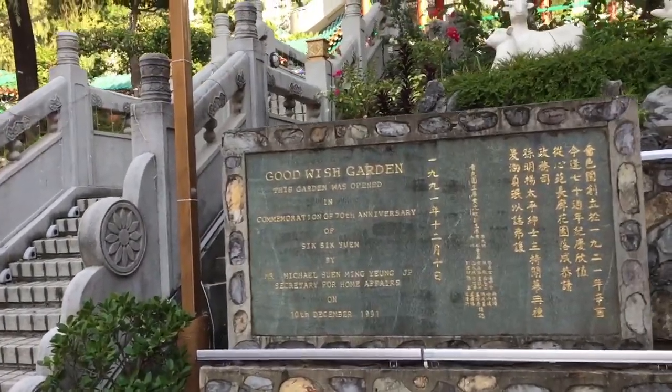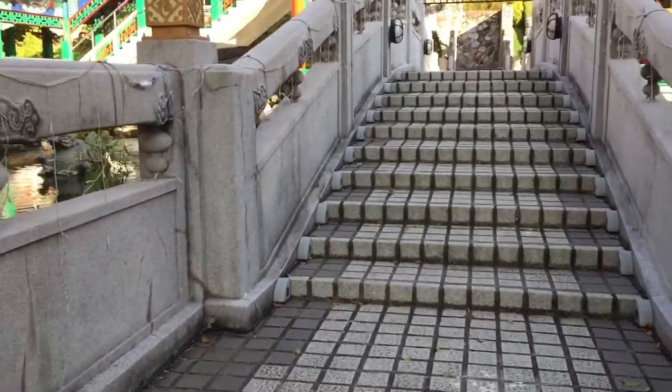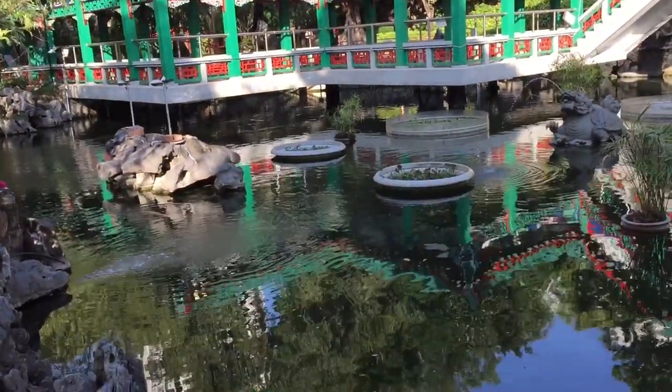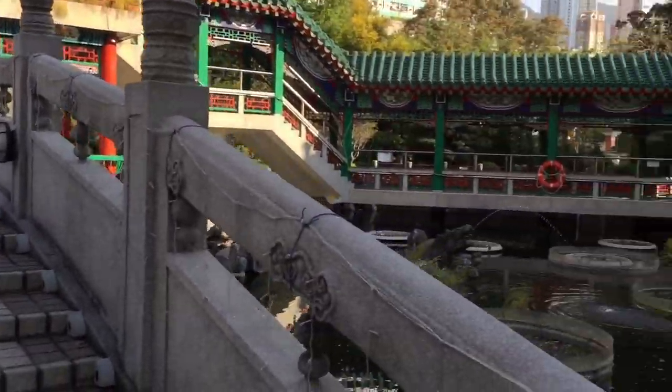And this is the Moon Gate entrance to the Good Wish Garden. Yes, this is the Good Wish Garden. They believe that all your wishes will come true if you toss coins here. So, try it. You never know.